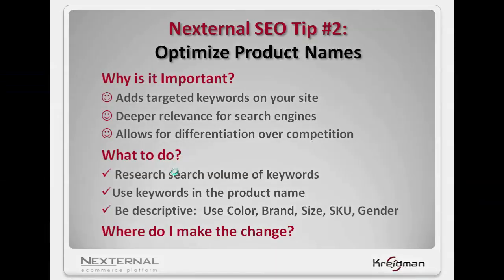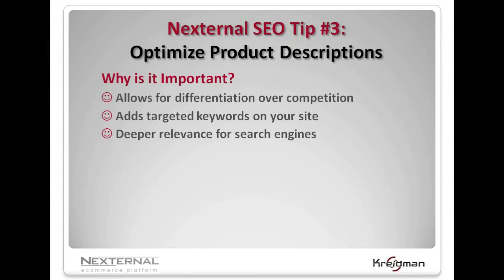So the next is optimizing your product descriptions. And like I said, if you are the manufacturer, it might not apply as much to you, but you should certainly still optimize them. But it really allows for the differentiation over your competition. If you do sell products that everybody else sells, you have the same description that everybody else has, and you want to differentiate that. So you need to add different elements to that description, you need to customize it, and you need to make sure that it's different from everybody else. And that's adding additional keywords on your site into the products and provides the deeper relevance again.